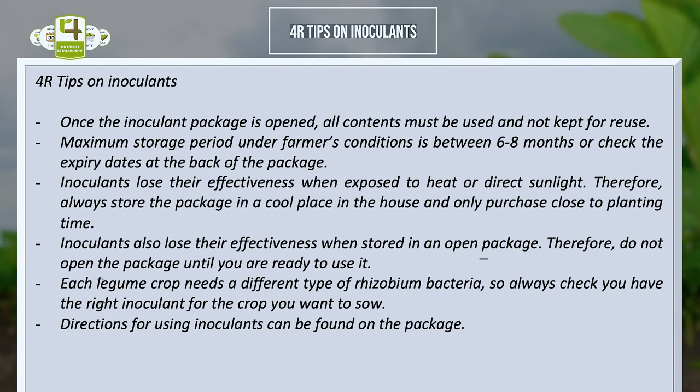4R tips on inoculants. Once the inoculant package is opened, all contents must be used and not kept for reuse. Maximum storage period under farmers' conditions is between 6 to 8 months, or check the expiry date at the back of the package. Inoculants lose their effectiveness when exposed to heat or direct sunlight. Therefore, always store the package in a cool place in the house and only purchase close to planting time.